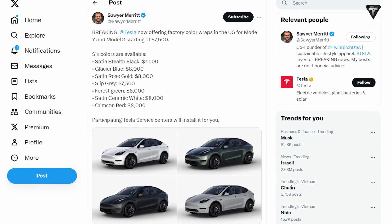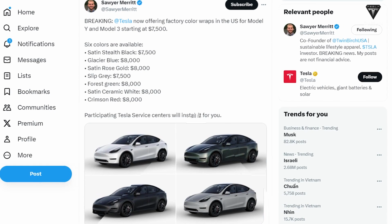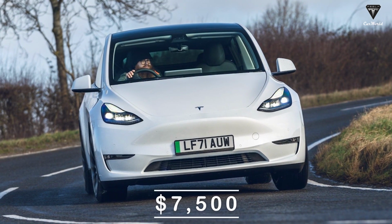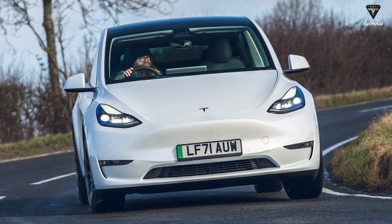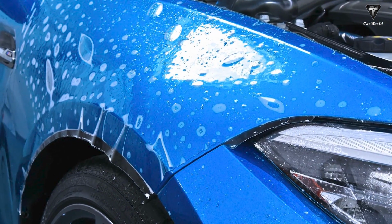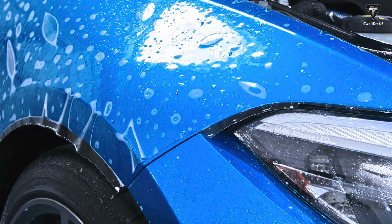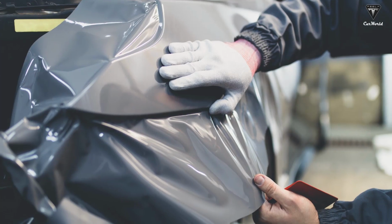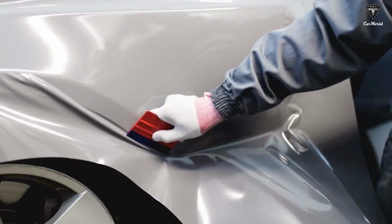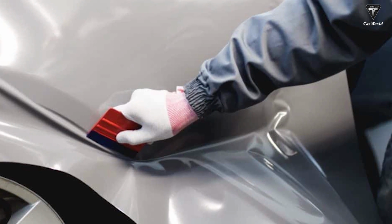Buyers can choose from 7 colors: glacier blue, forest green, satin rose gold, solid gray, satin ceramic white, satin stealth black, and deep crimson. The price of this program starts at $7,500, with some colors priced at $8,000. The wrap includes installation and materials and is said to be made from self-healing urethane film. While the cost may give you pause, if you consider the long-term durability, it's a worthwhile investment if you have a genuine need for it.